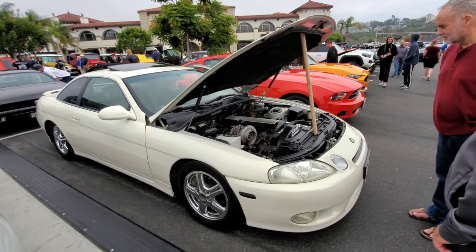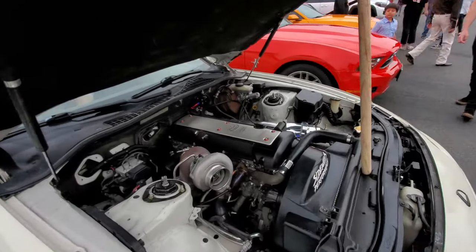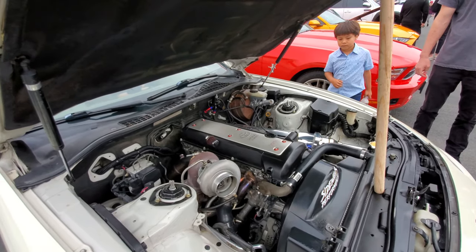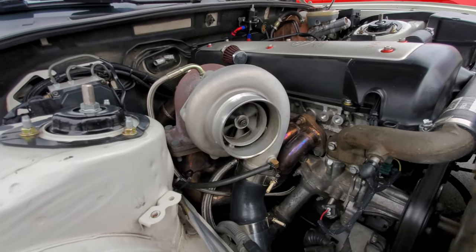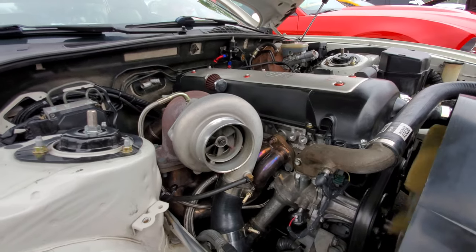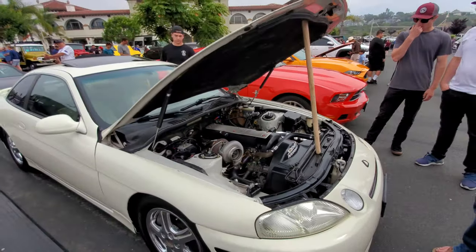Take a Lexus SC400, replace the engine with a six cylinder. Basically, I think this is a motor off a Supra. And hey, look at the side, that turbocharger. Yeah, you can see the turbocharger spooling up there. Pretty cool.